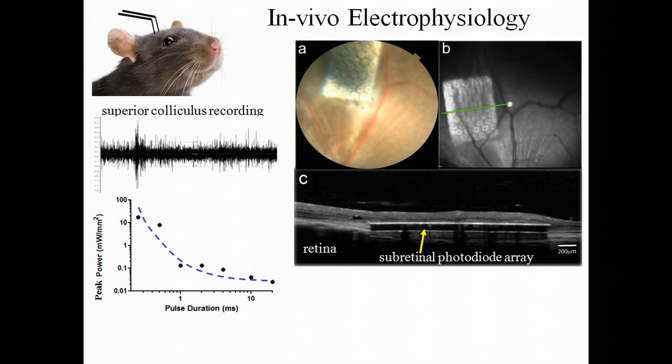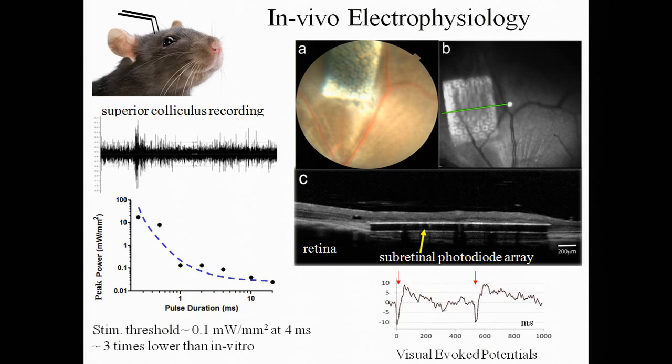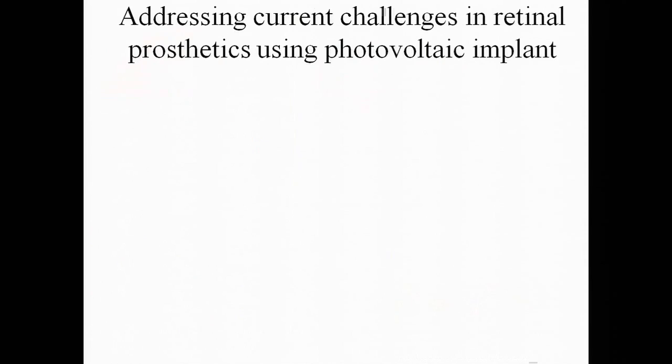We also detect signals in vivo, and it turns out that in vivo the thresholds are even lower by approximately a factor of 3. Currently we are starting to stimulate non-invasively with visual evoked potential recordings, which will allow us to objectively determine the resolution and contrast sensitivity. You can see here an in vivo implant in a rat eye, and the OCT image shows that it's nicely located underneath the retina. Again, it looks 3 times thicker. It's actually only 30 microns. And this is the nuclear layer located right above the implant.